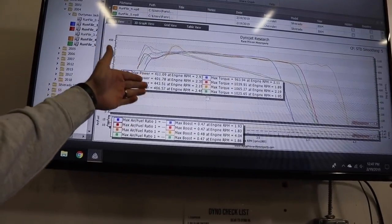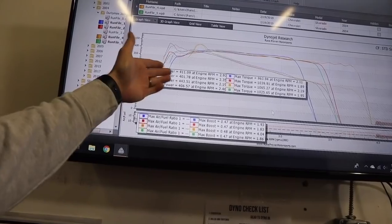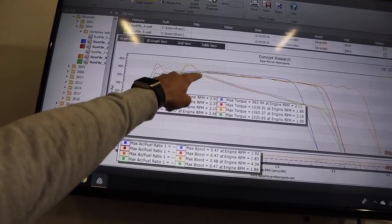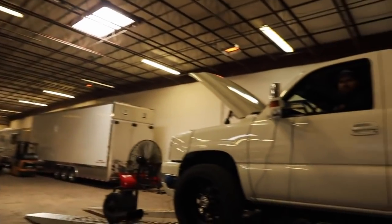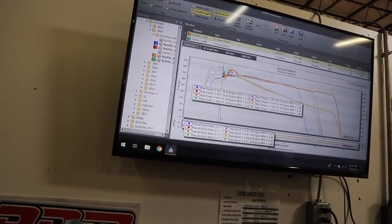I'd say consistently, let's call it on average, about maybe 415. And then that torque, if you take out the initial spike or the skew, we're probably at about mid 900s, low to mid. The last one was good. That seemed like a great pull. You believe all of them in the last one. Even the graph looks good.